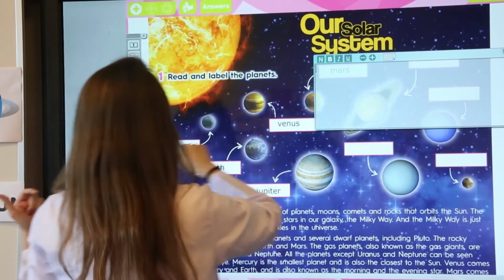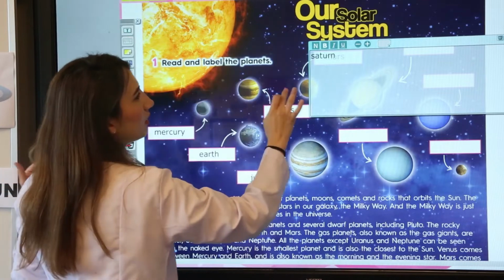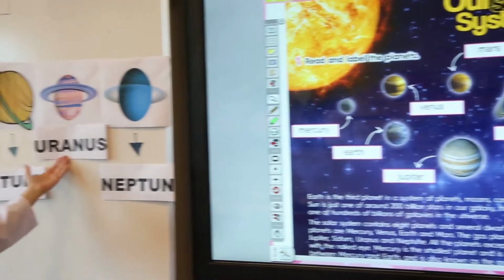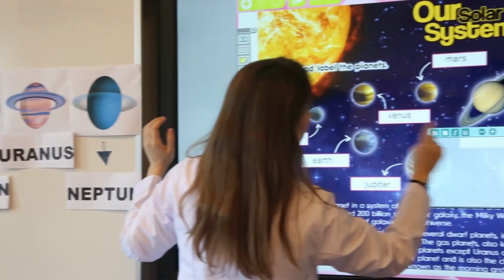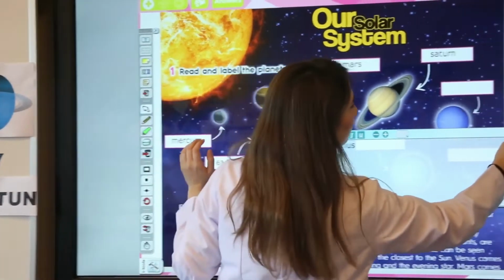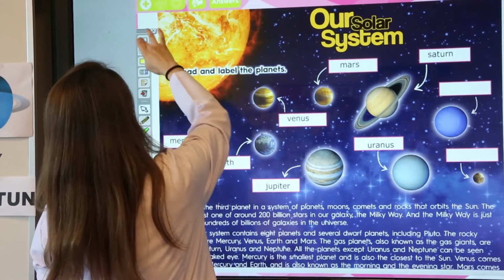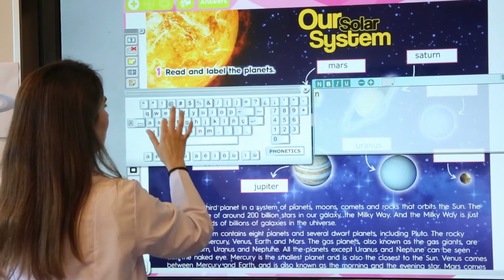So let me take and put it here. Okay. Yes. And after Saturn, yes, we have got Uranus here, and I'm going to write Uranus for you. Okay. It's good. And after Uranus, which comes? Of course, Neptune is coming. The blue one is Neptune. And it's very far away from the sun. So let me write Neptune.